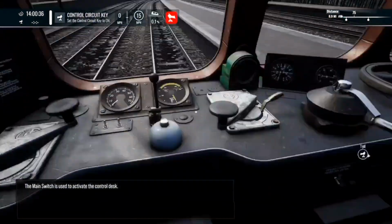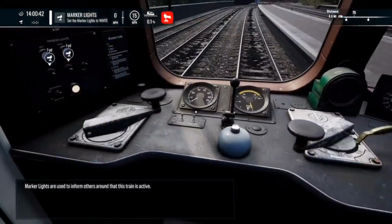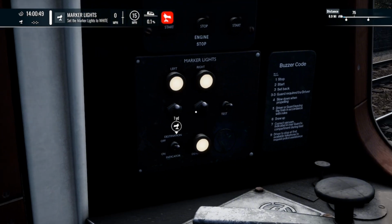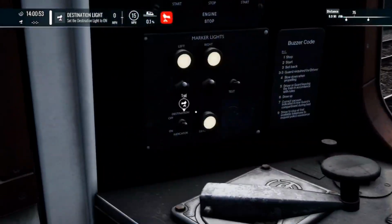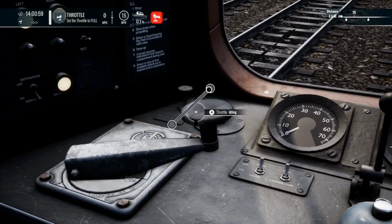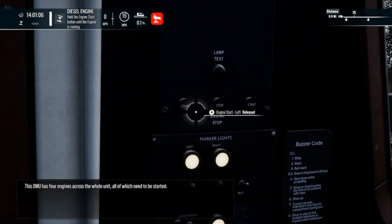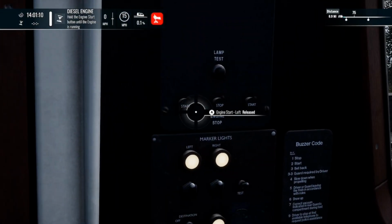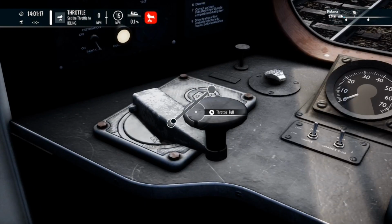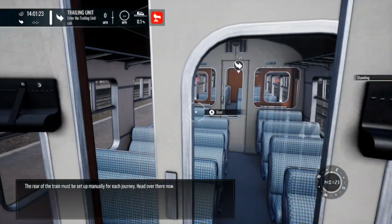The main switch is used to activate the control desk. Marker lights are used to inform others around that this train is active. This DMU has 4 engines across the whole unit, all of which need to be started. The rear of the train must be set up manually for each journey. Head over there now.